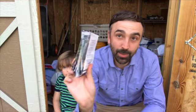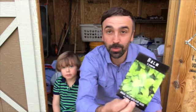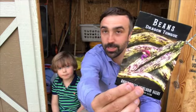All right, so here are all the varieties that we are starting today. We got a lot, and these are all being direct sown into the garden. First up, we have lemon balm. This is a great herb. It smells super lemony. It does spread very vigorously, so plant it somewhere where it can be a little bit more contained. Some beans we're planting, dragon tongue bush beans.